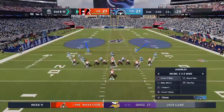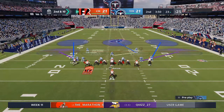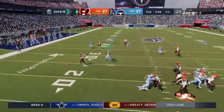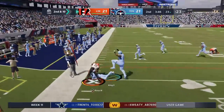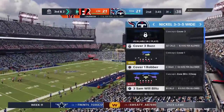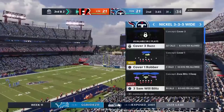Once again, they'll go from the 23-yard line on second and 10. They're passing here. Joe Burrow. He's going to have the hook up to Ross. And he'll be out of bounds across the 30-yard line. That'll leave them with a 3rd and 2 coming up. They got 8 yards there.